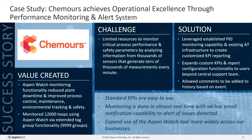We decided that we wanted to identify instrumentation failures in a timely manner so that repairs could be made before it impacted production. The web interface with KPI tracking, reporting, and PID control loop monitoring capability to identify process issues proactively was implemented, and a centrally located secure server to support multiple global plant sites. This resulted in Aspen Watch monitoring functionality, helped reduce plant downtime, and it improved process control maintenance and environmental tracking and safety. And so as a result, Chemours intends to expand the use of Aspen Watch more and more widely across their businesses.